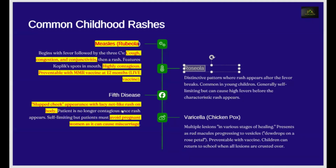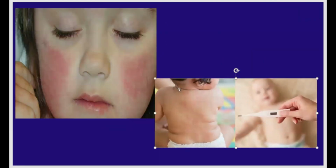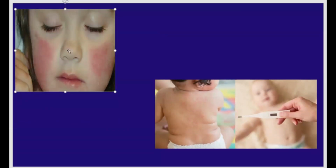Roseola is just a rash that appears after a child has had a high fever. It may start suddenly, a very high fever, and then it starts subsiding. The name of this one is roseola infantum. After they have the high fever, the mother starts noticing these rashes. So what do we say here? We tell the mother it is going to go away. Just do whatever you can to keep the baby calm. So it's different from this one, and we always get it confused. This one is fifth disease, this is roseola.